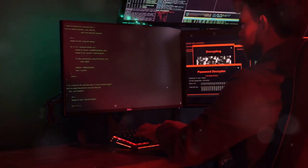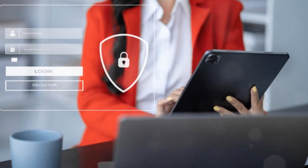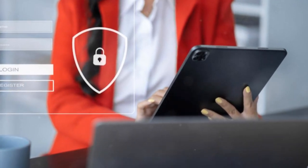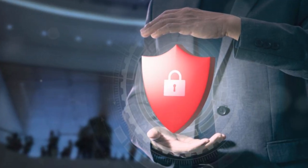So why wait? Make your work life simpler and safer with Entra ID today. That's Entra ID in a nutshell. Stay secure, stay smart.